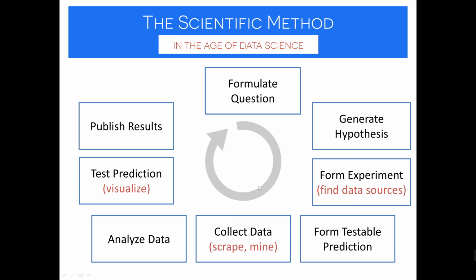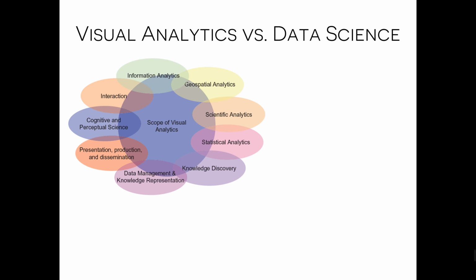So basically, same thing, right? The other thing is that instead of forming and creating the actual experiment, you find the data and you mine the data. You don't collect it, you mine it, and then you visualize it, right? So this is basically the age of data science. The same process applies. It's just that now you have more tools at your hands. You can just go to the web and find data or collect them, right? So this is basically that.